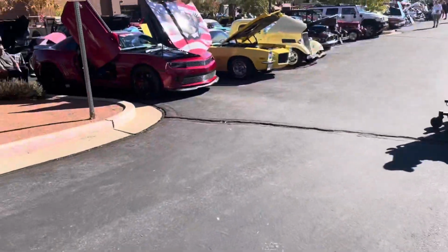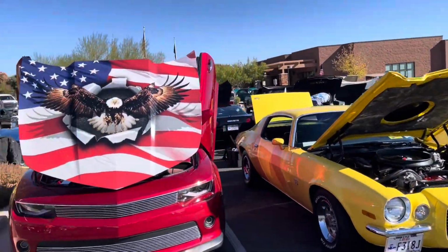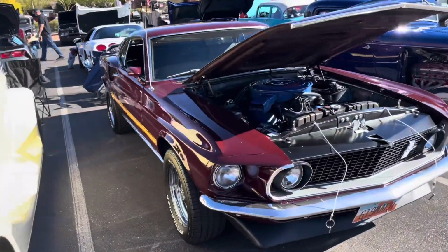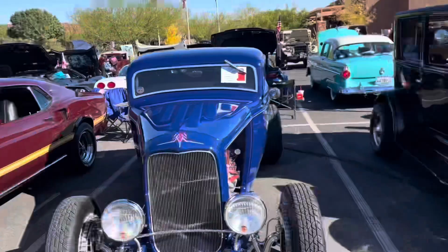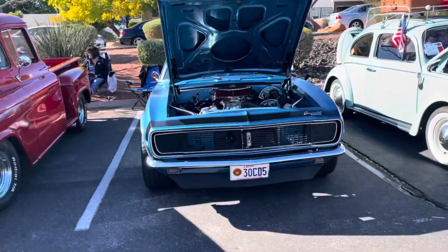And then some Corvettes. There's a Camaro with a crazy American flag and bald eagle on the hood. Another one there. Here's a '69 Mach 1. I do have a full walk around of this car at one of the shows I went to recently. I have a playlist called Car Shows, and those cars will appear in those if you want any more detail about that.